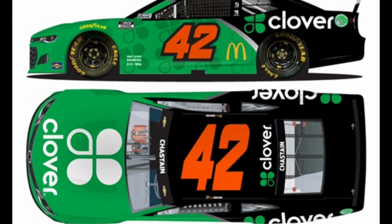2022, I should say, is going to have Gen 7, so this could be a popular get with the new mold change for next season. And this one right here, finally, after years, I think it's 2018 last time I got a Clover car, Ross Chastain's 2021 Clover Chevrolet Camaro. This paint scheme is awesome, man. Larson won in 2019 with this paint scheme at Dover.